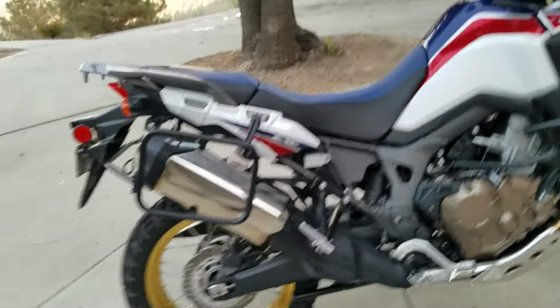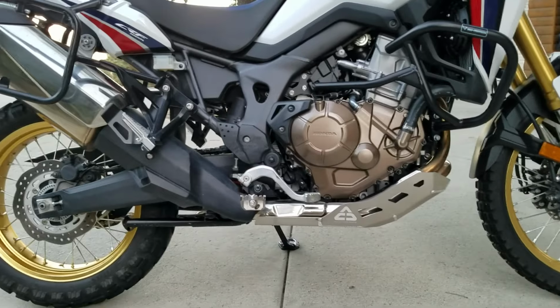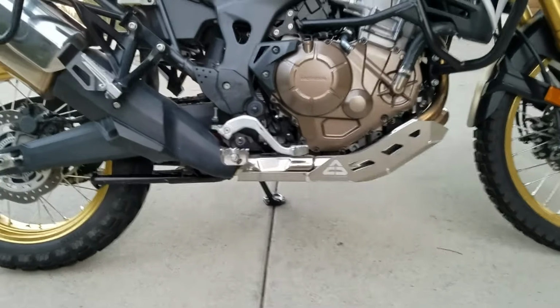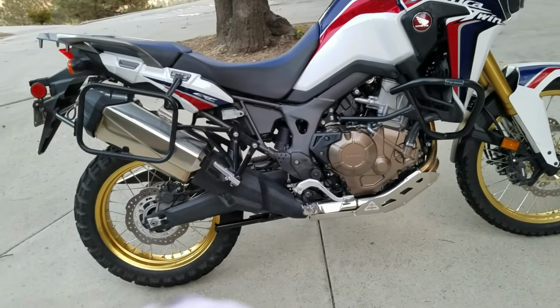Some other things I want to say about it: the suspension travel is really long. You get like 9 inches of travel, I think, front and back, which is great. You get real ground clearance under here. This thing has more ground clearance than most adventure bikes, so you don't hang up on rocks and things.